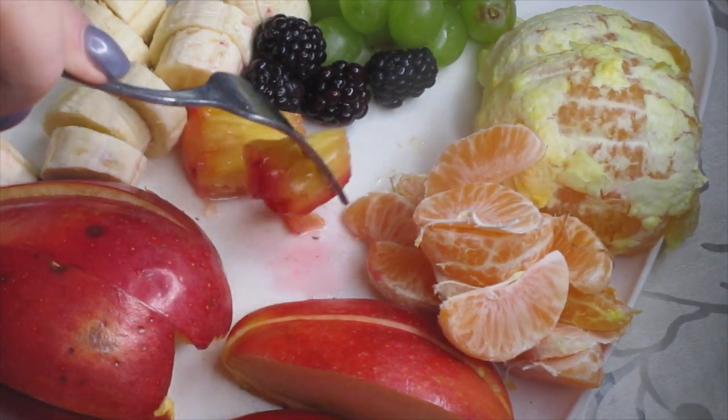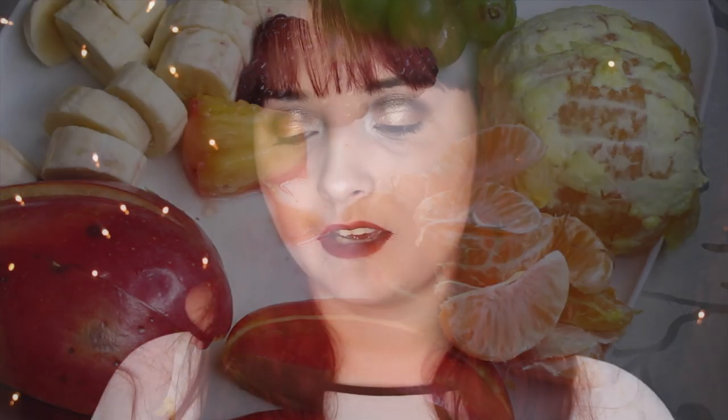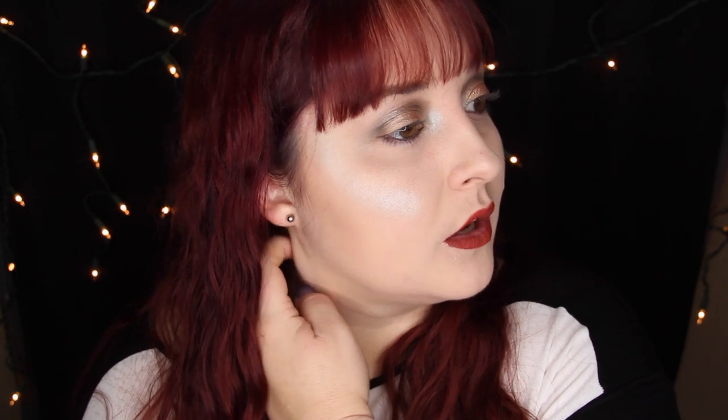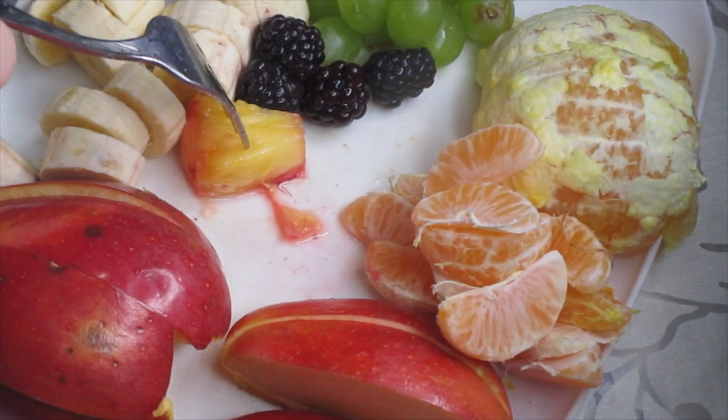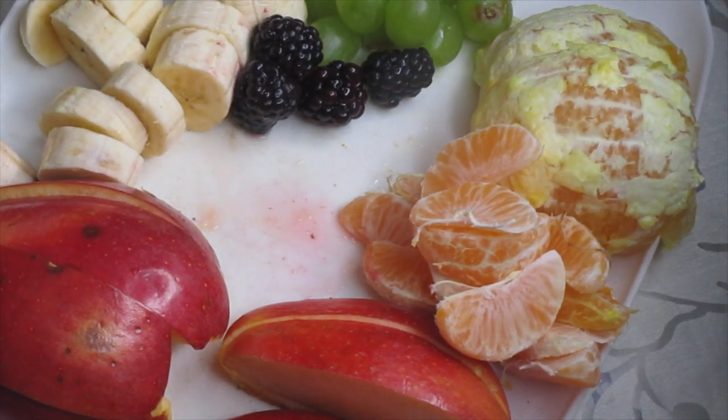A friend of mine, her father grew up in Hawaii, and he used to talk about how fresh and amazing the fruit tasted there. Compared to here, where obviously a lot of it's shipped, he would go out into his backyard and grab fruit off the trees and it would just be delicious, and that sounds so amazing to me. I've never been to Hawaii, I've never been anywhere tropical or anything like that.